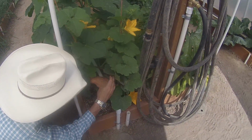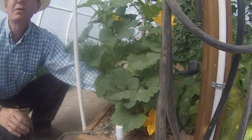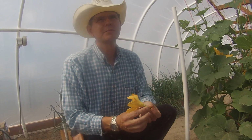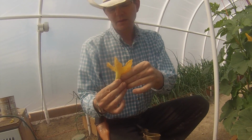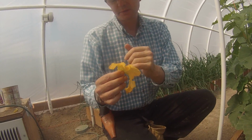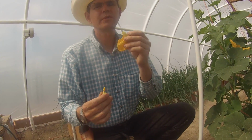Let me see if this is a male down here. Typically you'll get about 7 male flowers before you get any female flowers. Really? So if you're getting a bunch of blossoms and no fruit, don't worry about it. First of all, you have to be able to identify that it is a male flower because there's no baby behind it. And second of all, just realize that these plants put on about 7 males before they will put on a female.